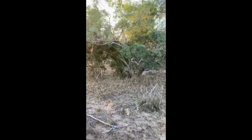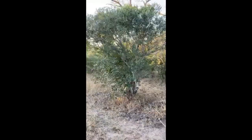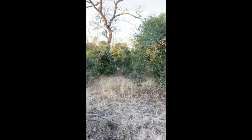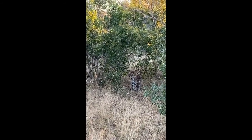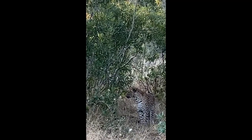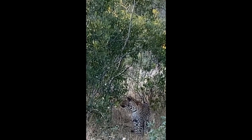They're looking for what caused this commotion, where there's that much activity with the alarm calls. There's a very good chance that something's been killed, or they might get the reason for the activity, and instead of a kill they find the predator and trail the predator, hoping that he takes him to a kill, or he kills something and they can steal it from him.